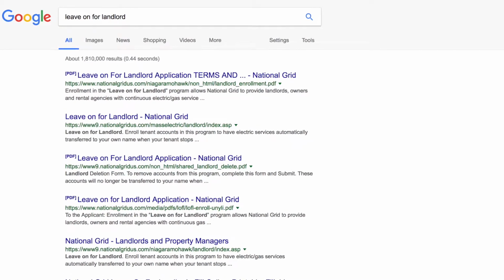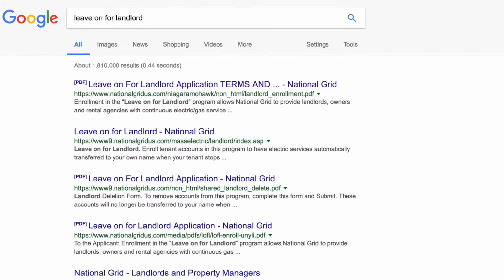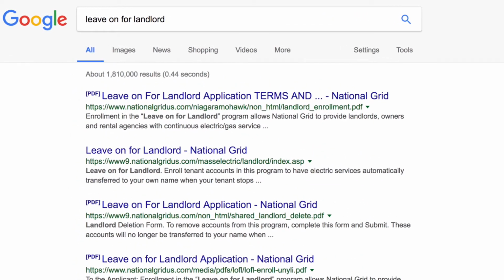companies offer this. I don't think it's a thing that's exclusive to Western New York. They offer what's called leave-on for landlord accounts. So when the old tenant moves out, it'll default back to the property owner's name. So we have that set up for all of our properties so that it rolls back to us. And the bills just start coming to our office.